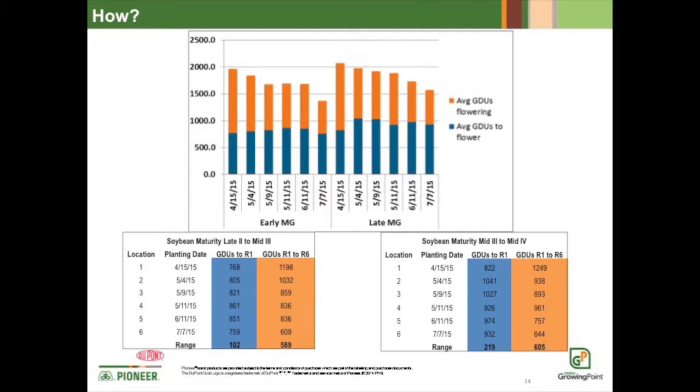First flower, R1, is what? The first flower, the first fully developed node on the soybean plant. The difference is when I get past first flower and now I'm moving through all those reproductive stages in the pod fill. What's going on? In mid-April, in both early and late maturity groups, is where we had the highest accumulation of growing degree units in that field.